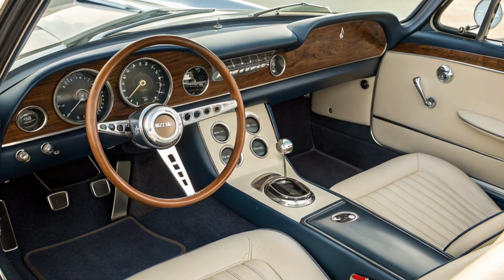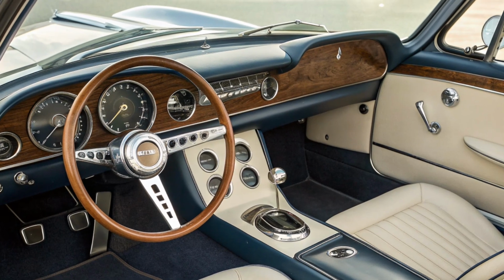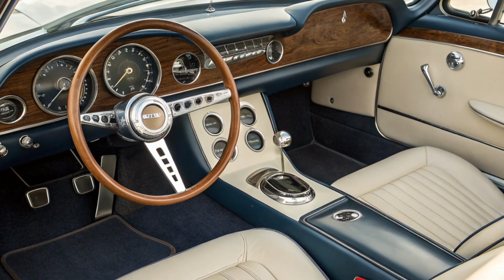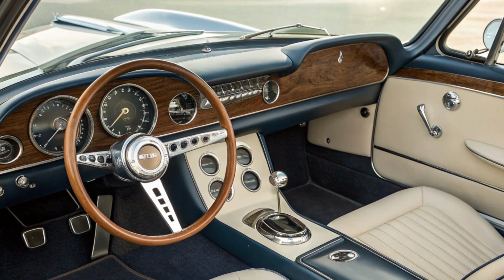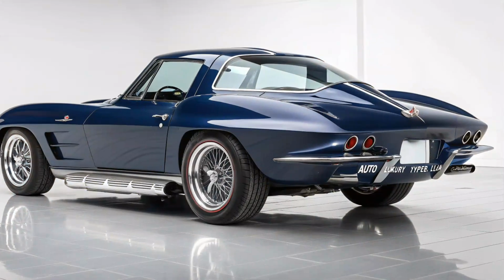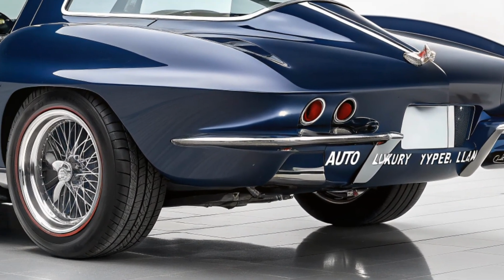The bucket seats are firm but comfortable, wrapped in vinyl or optional leather, depending on the trim. The three-spoke steering wheel, center console-mounted shifter, and deep-set dials create a true driver-focused cockpit. Even though it's a classic, the interior still feels surprisingly modern for its time, offering good visibility in the coupe thanks to the new one-piece rear window.